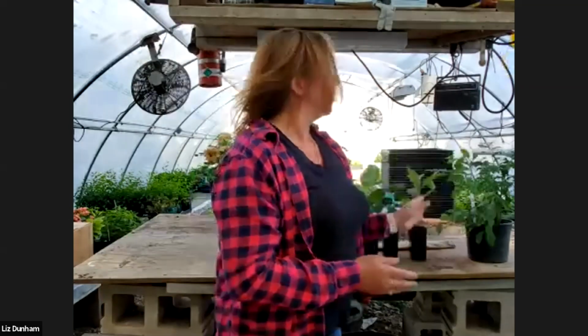We don't do a lot of them, but we had a small order for liners this year. So liners are a way that we can sell to people that don't have greenhouse space. These are ready to go in the field. They're our largest size that we sell. So that's our greenhouse space.